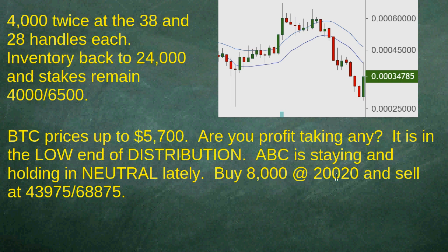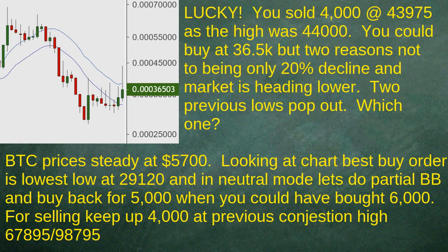But it looks like it's chopped above neutrality, it's chopped below it, or distribution levels, or the upper part. And if this is that high and it rolls over, it's looking as if it could be coming close to accumulation mode again. And you got lucky. Yeah, lucky. You sold at 43.975, but the high was 44. I mean, that's going to happen too.